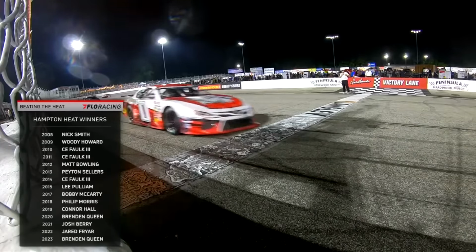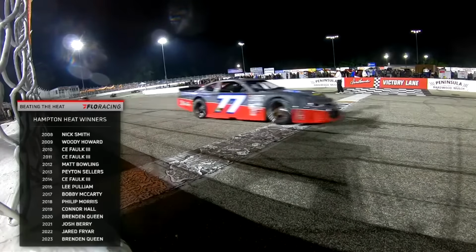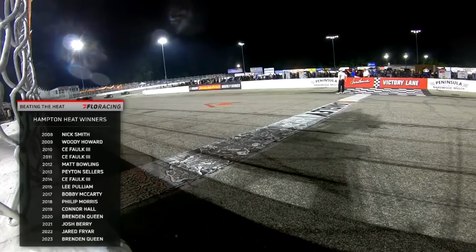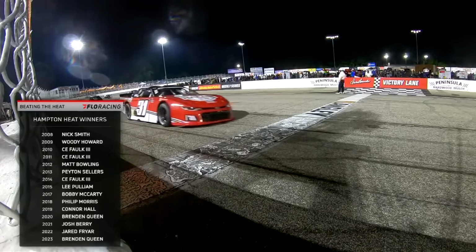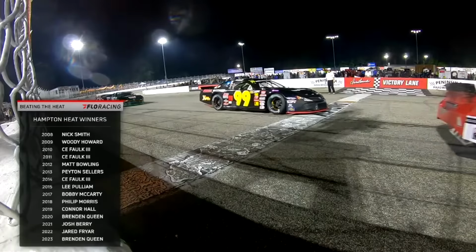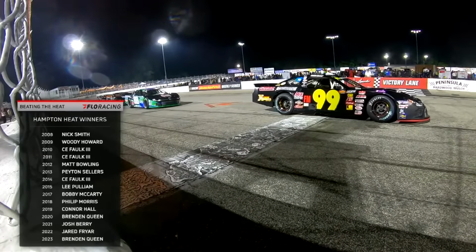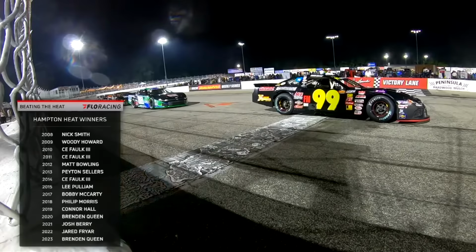They are the past winners of the Hampton Heat. Big notable thing there, most drivers haven't won more than once. Couple drivers have. C.E. Falk has the most with 3, and Brendan Queen, the defending race winner, picked up his second Hampton Heat 200 victory last year. He conquered the first one back in 2020. Will he add his name on this screen for the 3rd time? We're going to find out when the checkers drop, or will we see a new driver emerge from the fold? We'll see at lap number 200.